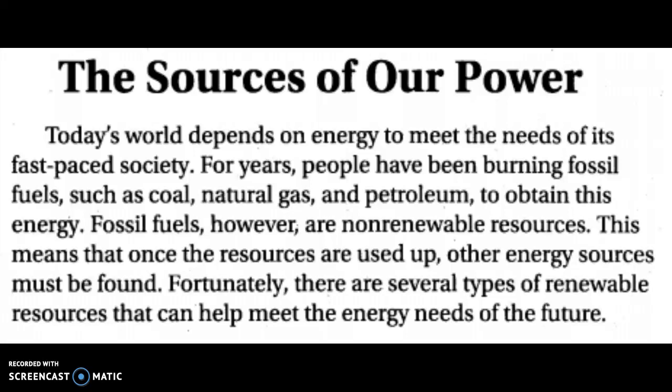The sources of our power. Today's world depends on energy to meet the needs of its fast-paced society. For years, people have been burning fossil fuels such as coal, natural gas, and petroleum to obtain this energy. Fossil fuels, however, are non-renewable resources. This means that once the resources are used up, other energy sources must be found.